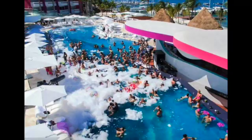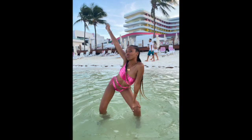Then the sexy pool, or the party pool, is just what it sounds like. It is the pool where all the parties take place, where the music is bumping all day, and where games and even parties take place. Alright, so after that, you also have beach access from the sexy pool as well.